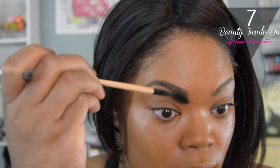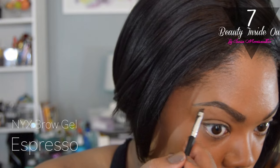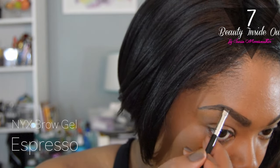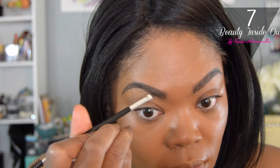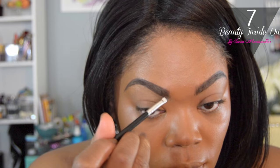And the trick to your brows is you really, really want to use that eyebrow spoolie and kind of go back and forth with that. Just to any cream that you put down, you want to use that spoolie to go back over it to give it more hair-like strokes.